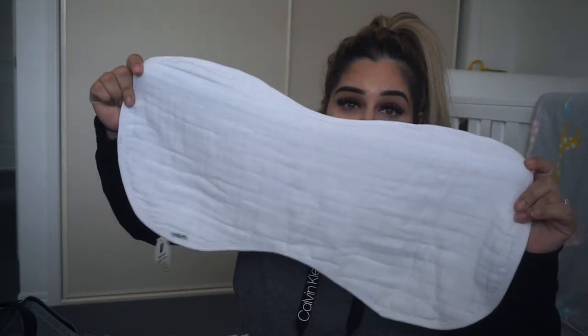This is an organic muslin burp cloth. And it's big. Look how big that is. So when you put it on your shoulder, it covers the front and it covers the back. So that's that. I got this off Amazon. I will list it down below if you are interested.